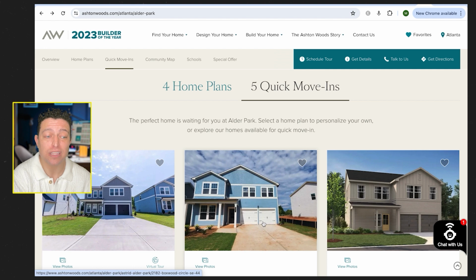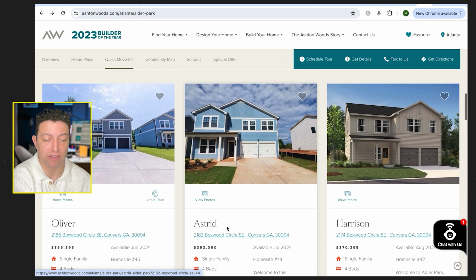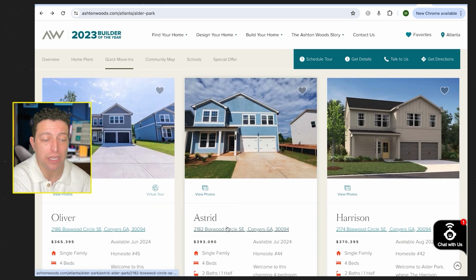And again, if we look at the unique opportunities this market is affording, we have 4 home plans, we have 5 quick move-ins available. So these are homes that are already built that you can move into potentially immediately, which is very different from what it was a year or 2 ago.